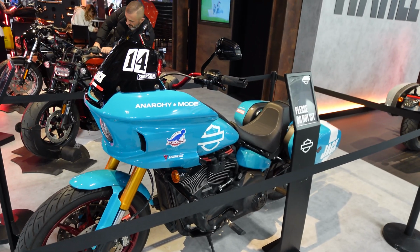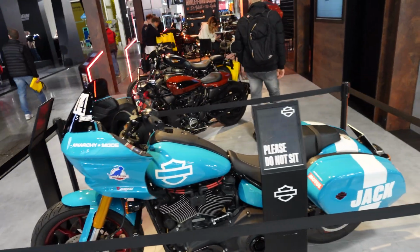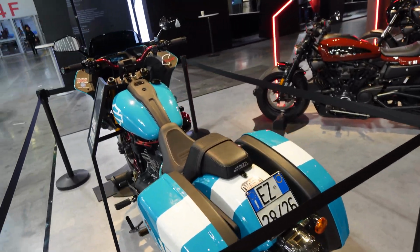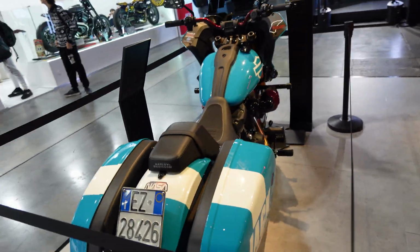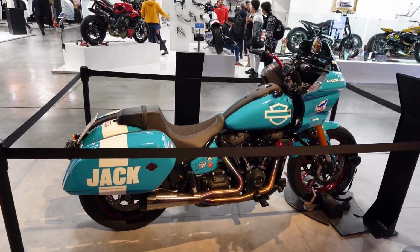Here we have a custom, and it's simply called Jack. It says Anarchy mode on it. Yeah, that's quite a thing. I'm guessing that's a customer's bike rather than a stock bike.